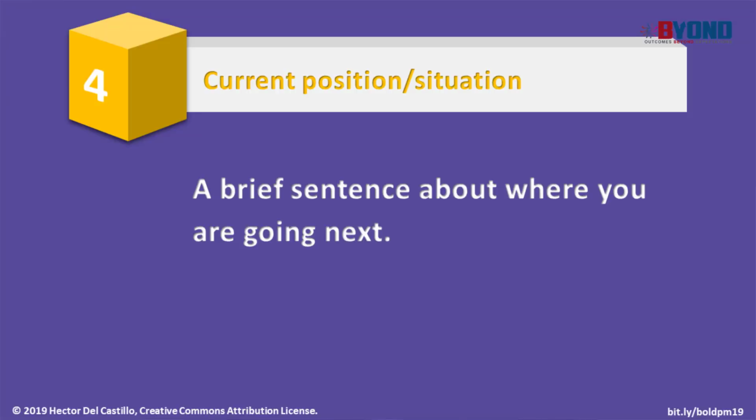Number 4, add a brief sentence about where you are going next. When I looked at the previous example, we talked about a software developer who has been working for a company that supports home insurance products, and now they're looking to jump into something different that is maybe more management, maybe managing a different type of product, still within the financial services or insurance industry. Who knows? This is something you want to have thought about already, to make sure it's clear to you where you want to go next.